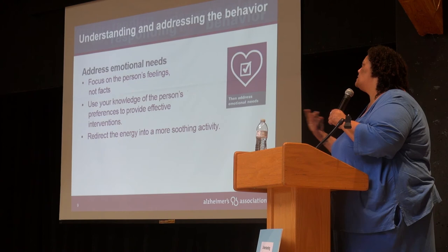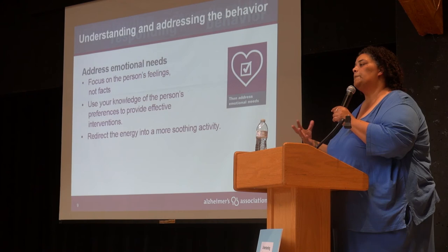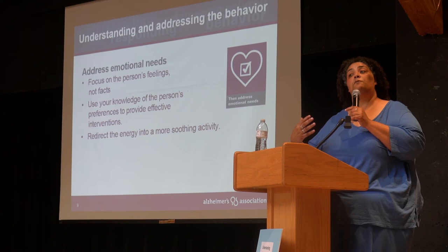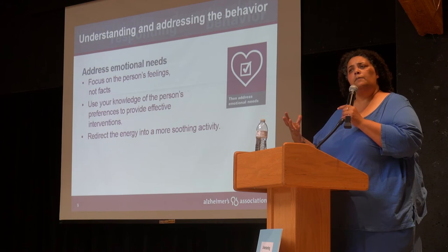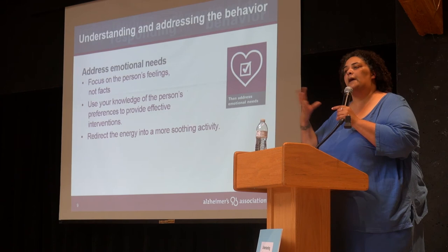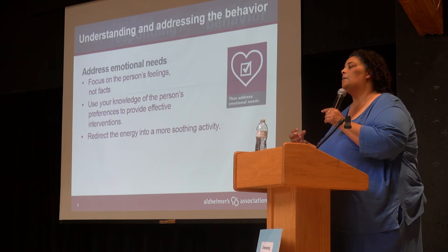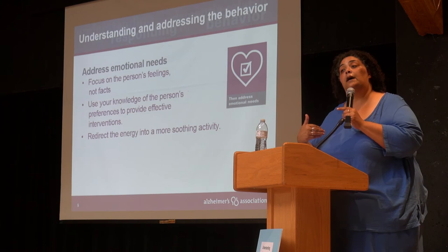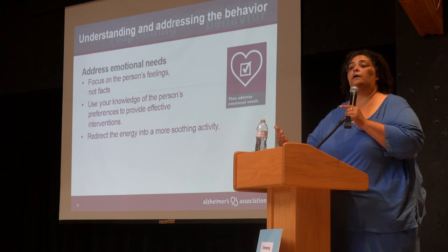Use your knowledge of the person's preferences to provide effective interventions. The person may be more receptive to you in a certain surrounding. So if the bedroom tends to be where people are a little bit more inclined, I don't want to say submit, but I'm going to say submit, to what you need them to do in that familiar surrounding where they feel safe. So find a safe environment for when you need to dispense medications, or dress them, or need them to do something. The bathroom is probably not the place to ask them to take their medication, right? If they're already fearful of the bathroom. Maybe the garden, or maybe the living room is an environment where they're more inclined to take their medication.